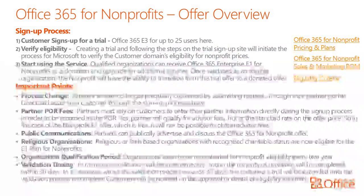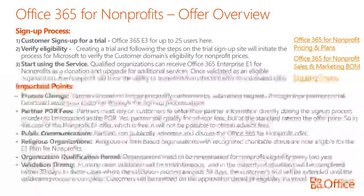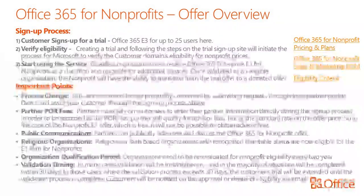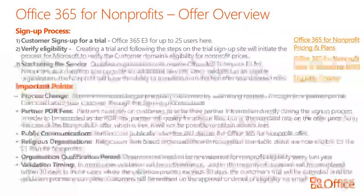A couple other important points. Partners, we encourage that if you're not as comfortable with setting this up on your own, you reach out to a Microsoft partner and have them help you through the process. There are many in our SMB partner space that work with many nonprofits, so they're familiar with the process. They will help you through the different pieces of conversation, and then we can see some of the other things from a communications standpoint, the religious organization, and some of our timing periods for that.